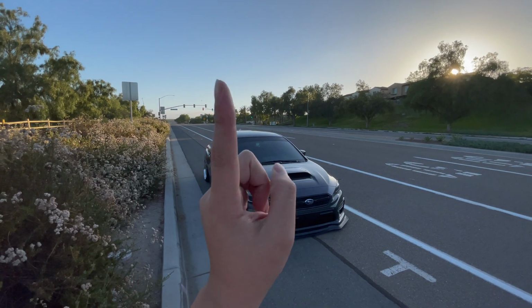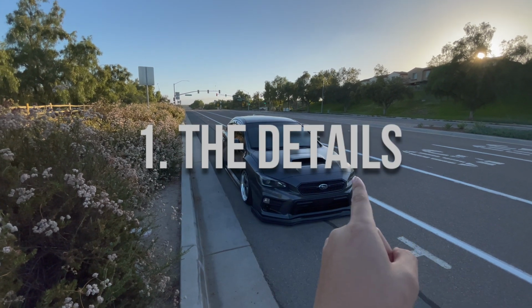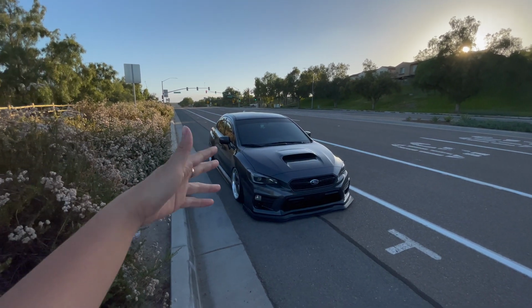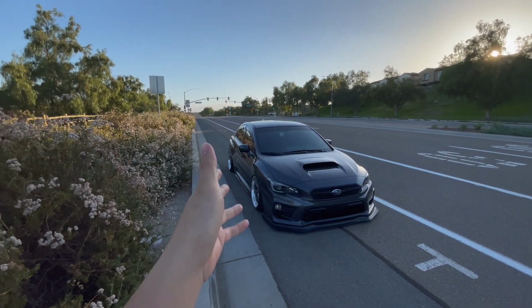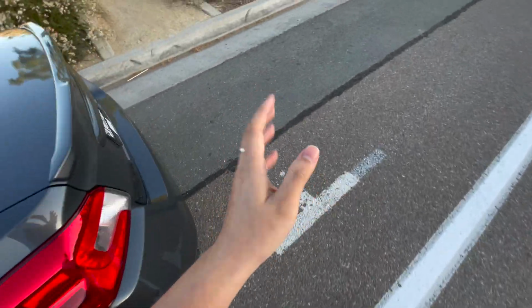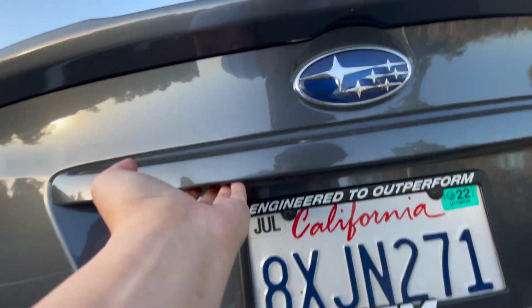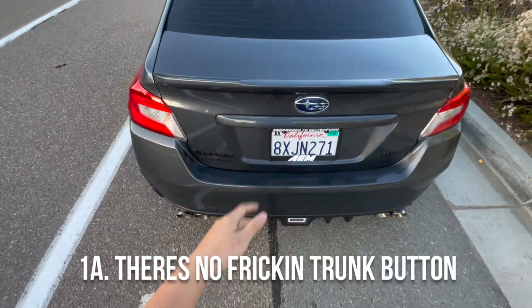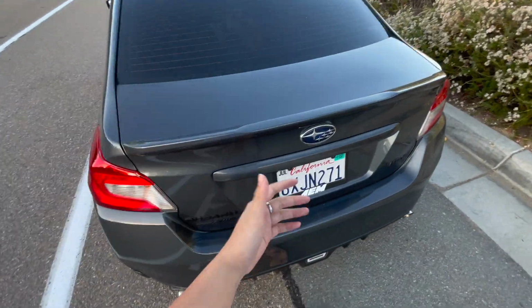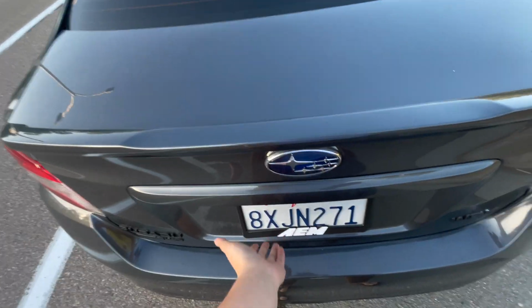So the first thing that I hate about my 2021 Subaru WRX are the details. And no, I'm not talking about the body lines and other stuff like that. I'm talking about the features that this car comes with from the factory. So the main thing that I hate the most about this car is there's no freaking trunk button, guys. Now keep in mind, this is a base model. I'm pretty sure the other trims like the premium and the limited come with the trunk button, but this one doesn't.